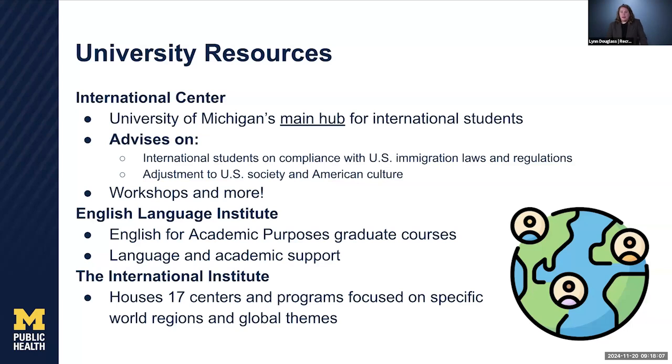We want you to feel supported at the school level, but also want you to know that you have resources at the university level too. Our International Center is the main hub of activity for international students. The English Language Institute offers language and academic support, and the International Institute houses 17 different centers and programs that are focused on specific world regions and global themes, and they develop and support international teaching, research, and public affairs programming.